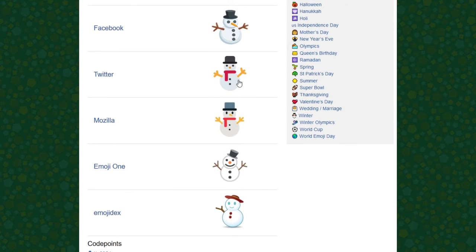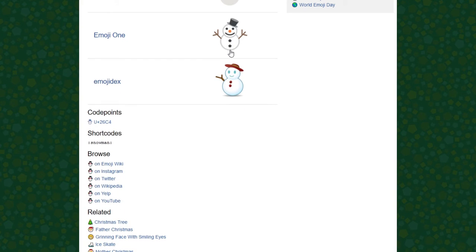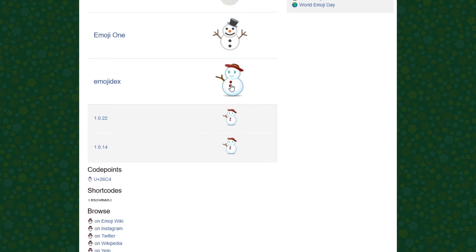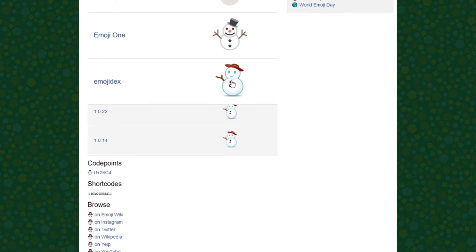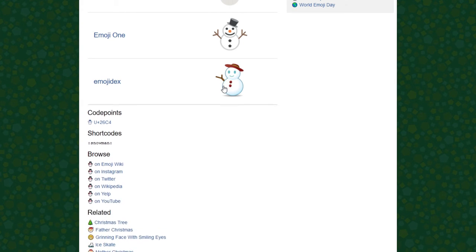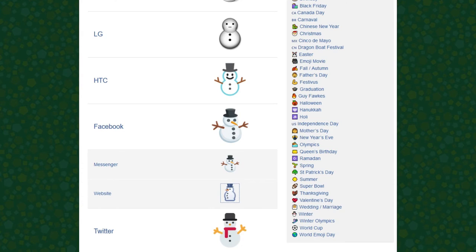Because Twitter's doesn't look good. Twitter's is weird. It looks like he has duck hands. Mozilla's looks like Twitter's. Emoji One looks okay. The house-shaped buttons are kind of weird. I don't think it got any better or worse. But Emojidex, I don't know what's with the hat. It doesn't even look like a snowman's hat. I think it looks good for the most part, except it's a little too detailed. The stick is shaded, but you can't even tell it's small. This one is definitely the best one. It's just well done, in my opinion.